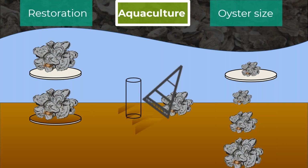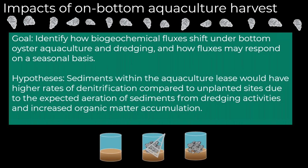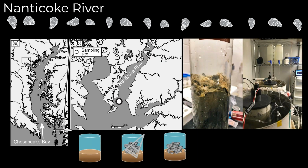So now that we understand that the oysters have an impact on that nitrogen removal, let's see how oyster aquaculture harvesting impacts that nitrogen removal. So what we did was we took sediment cores from 3 different sites on an aquaculture lease, from a site that had not been planted with oysters, a site that was planted with oysters and just harvested that morning, and a site that was planted with oysters and had not been harvested yet. And this was in the Nanticoke River on an on-bottom oyster aquaculture lease. And so we went to these 3 different sites during May, July, and September.